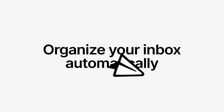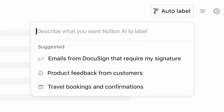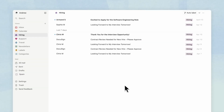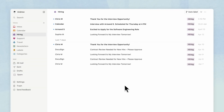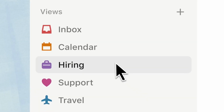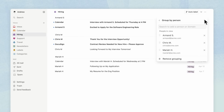The key organizing feature for Notion Mail is auto-labeling. Like an assistant, it sorts emails by projects, people, or priority automatically. Just pick a suggested label or create your own. Done. From now on, your emails flow into custom views, not a cluttered list. Now you can view emails by status, not just date.